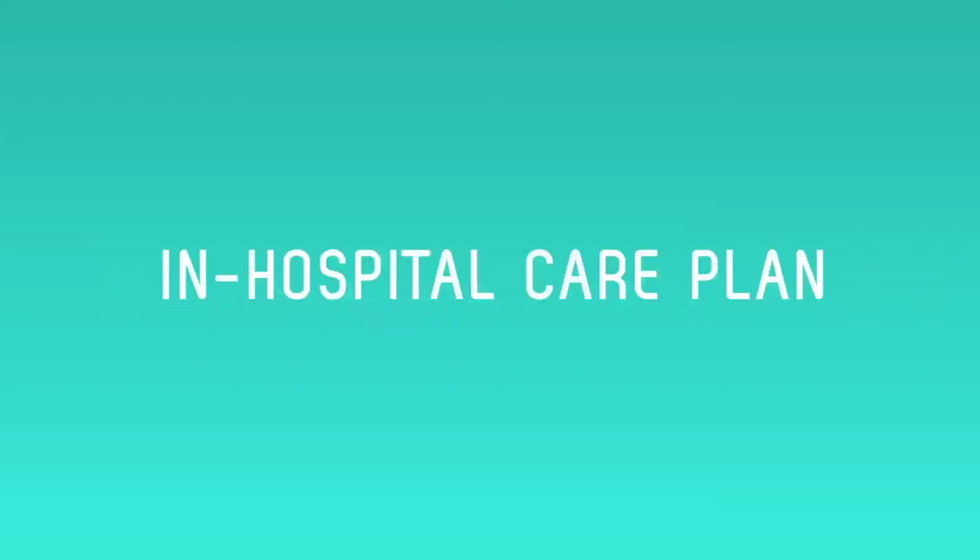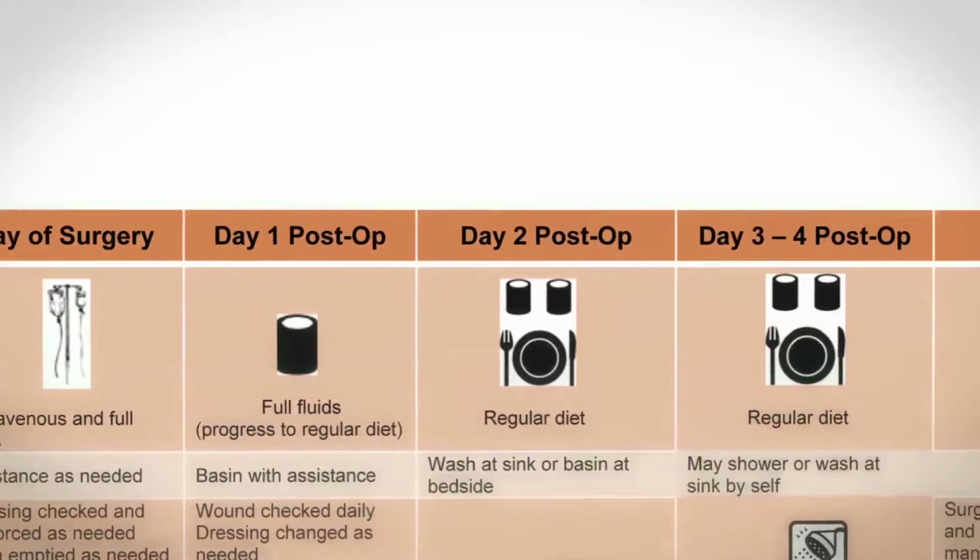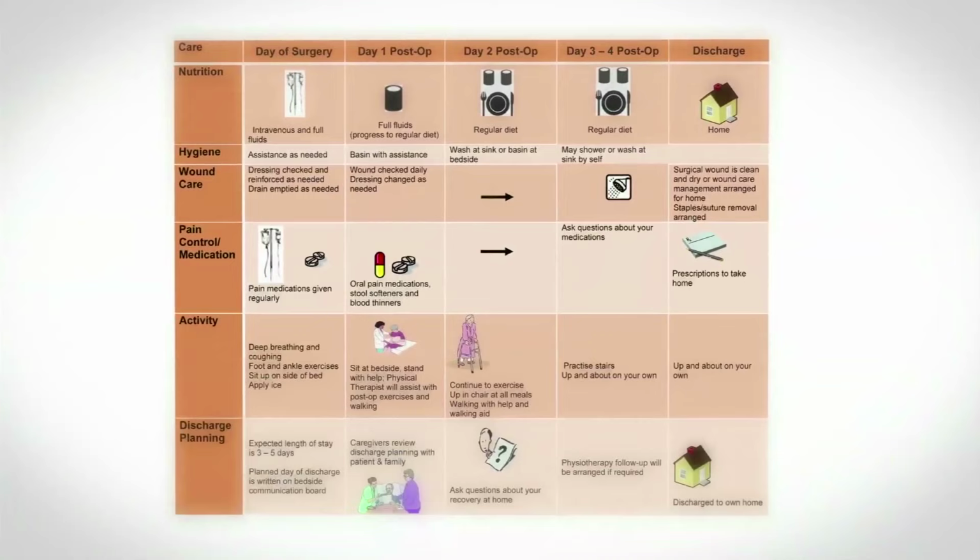How long will my stay be in the hospital? You can be in for 3 to 5 days. They do try to get you out in 4.5 days. Through the hip and knee pathway, basically what we developed was a standardized process for every patient so that we have a day zero, which is the day you have surgery, day one, day two, day three, and day four, you should be discharged.